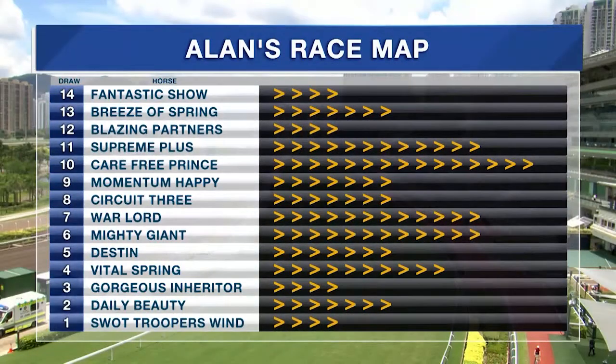And if we take a look at the map, the key for Circuit 3 here, I think, is the switch from gate 12, going all the way back to last, first up, to gate 8. And although he hasn't always had the best relationship with the start, Circuit 3, I think we saw last season he was mostly in midfield from this sort of draw, and that means he'll be 2 or 3 lengths closer than he was last time.